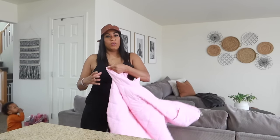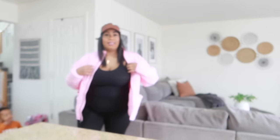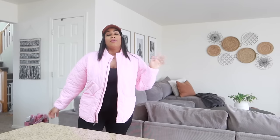You guys remember that coat that I wanted from Target? It was on clearance the other day, and I bit the bullet and got it. It was $18. From 45 to 18. I should have got a little bit of a bigger size for a little bit of a baggier look, but I think this is gonna be perfect for spring. So, super excited to wear it.